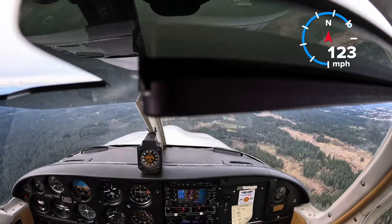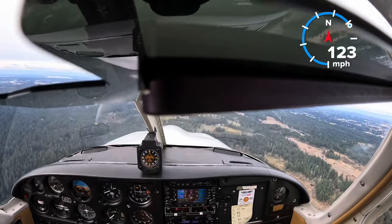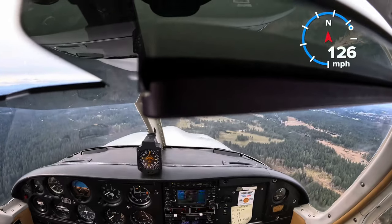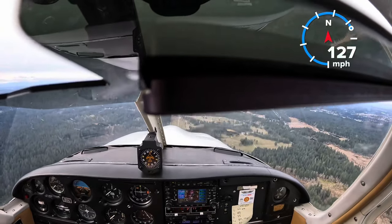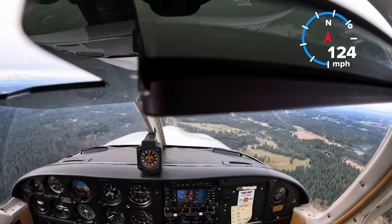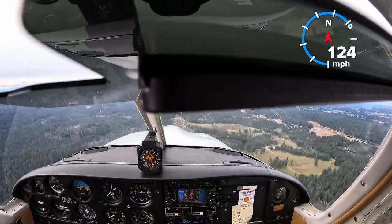Number 63 Sierra, we did receive a report of a couple coyotes running around on the airfield, so just keep an eye out there. Last reported on the departure end of 34. Okay, we'll keep an eye out and I'll let you know. 63 Sierra. Nice guy. Yeah.